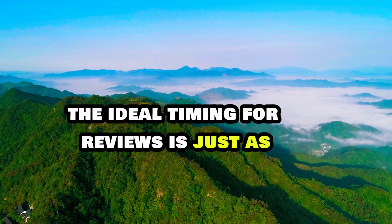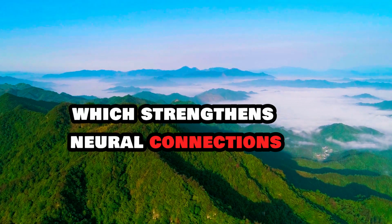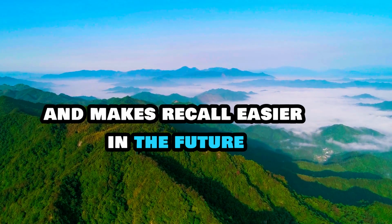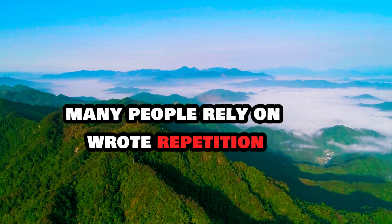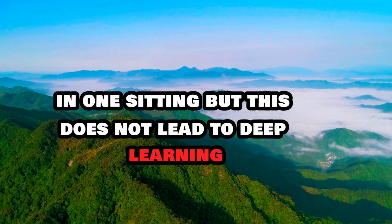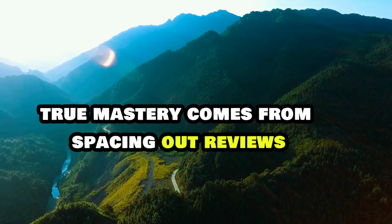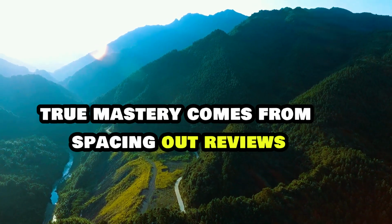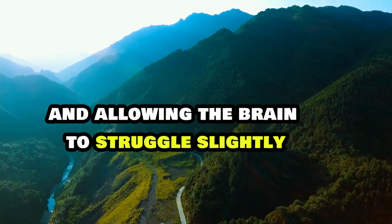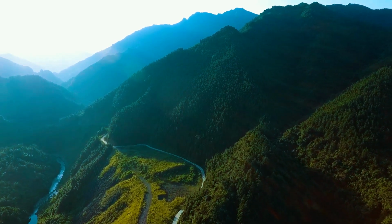The ideal timing for reviews is just as the memory begins to fade, which strengthens neural connections and makes recall easier in the future. Many people rely on rote repetition, where they review information multiple times in one sitting, but this does not lead to deep learning. True mastery comes from spacing out reviews and allowing the brain to struggle slightly before retrieving the information.